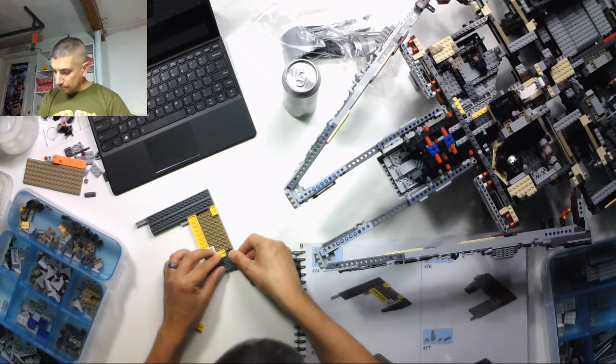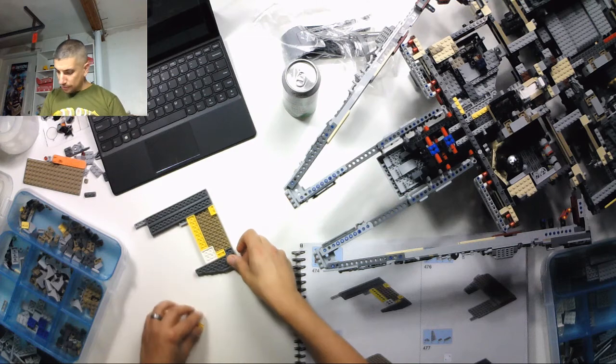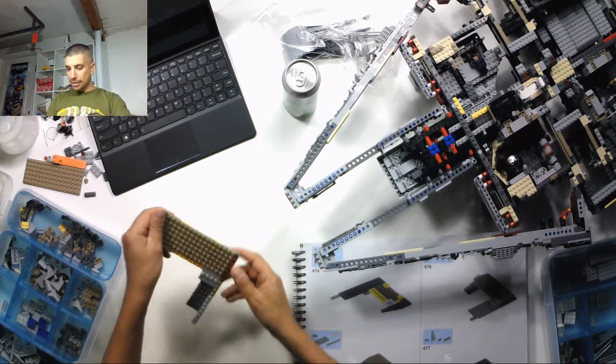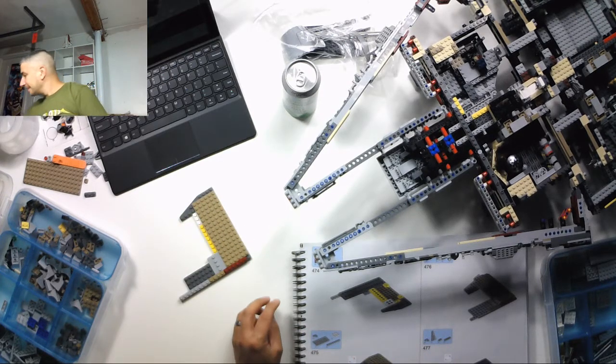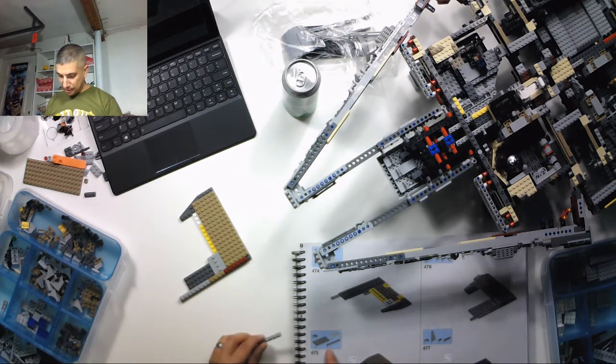Yeah, so Valerie's been chatting lately about the stuff she's building. She was building something, and it wasn't Lego, it was some other brand. She said she had to use tweezers to build it because the pieces were so small. Like, that's because it's not Lego. That's what happens when you get these other brands.